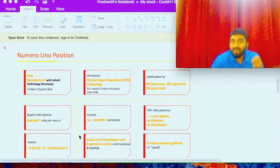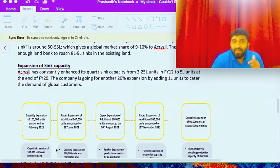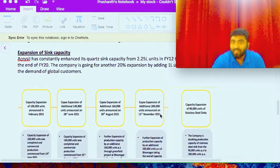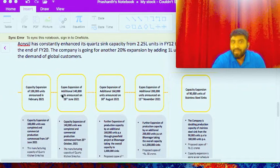As you could see, the quartz sink capacity is around 8,40,000 sinks per annum, and it also produces steel sinks. That is also one of the things. Coming to the expansion, there were 4 expansion plans in the year 2021 itself, wherein the first two were a capacity expansion of 1 lakh units announced in February, which was completed on 14th June, and a capacity addition of 1,40,000 which was announced on 28th June, which started on 25th October.